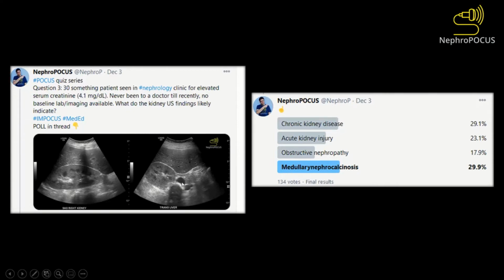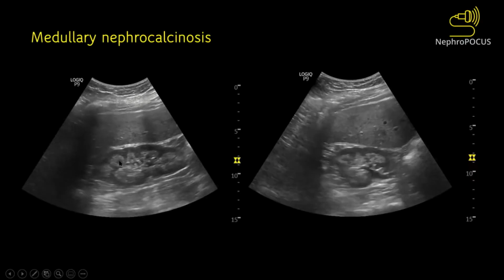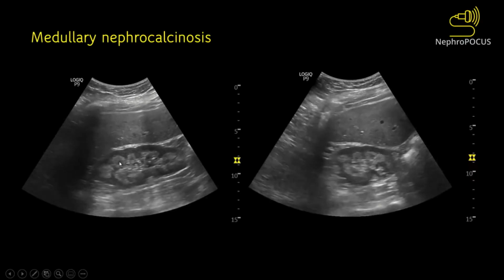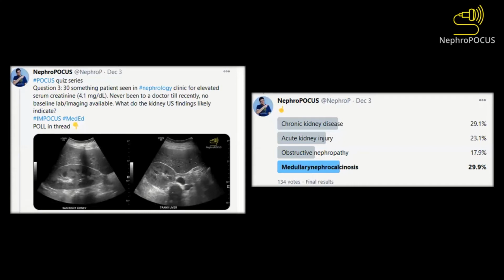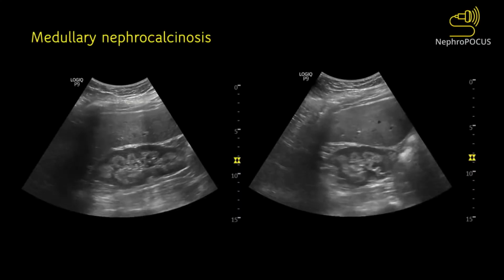they confused these vessels here and the vertebral shadowing for probably a stone and obstruction. Obstructive uropathy. And I have no idea why a third of participants chose medullary nephrocalcinosis, because medullary nephrocalcinosis is exactly the opposite. Here is an example where you would see white or bright pyramids and not more blackish pyramids as you would see in a case of increased echogenicity. Just to show an example. And this is a nice example of medullary nephrocalcinosis.